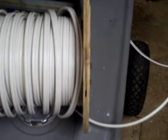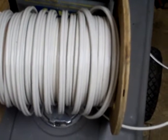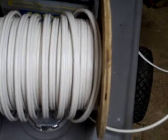I believe it originally had over 100 feet on it. I think it was about a 200-foot spool, if not more. It has about 50 to 60 feet left on it. More than enough to do this area up here. I've already used it to wire. This wire came from it right here, just a power wire going to my new room. I also used it outside there for the wire going to the plug. So I just wanted to show you guys that.